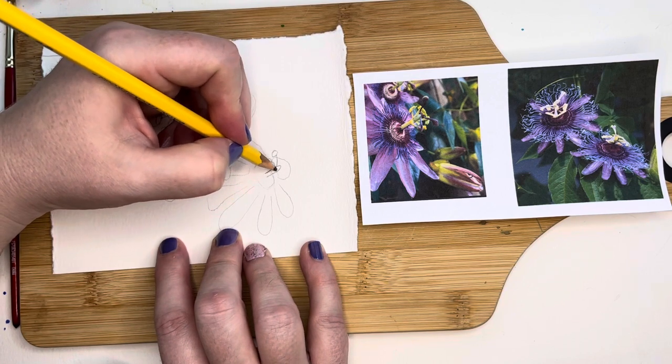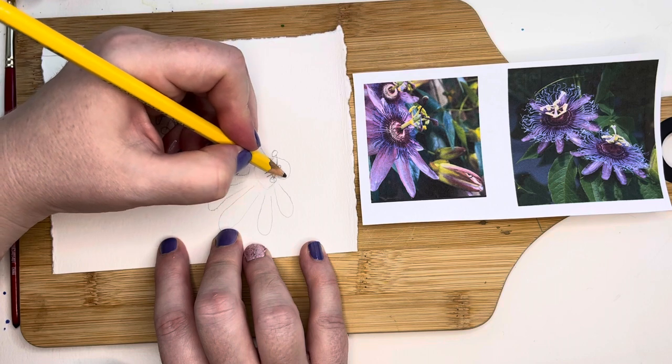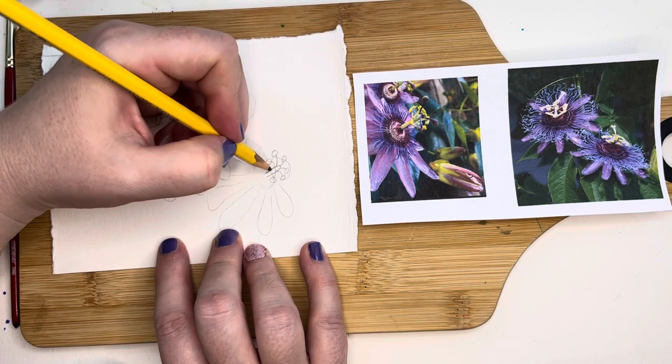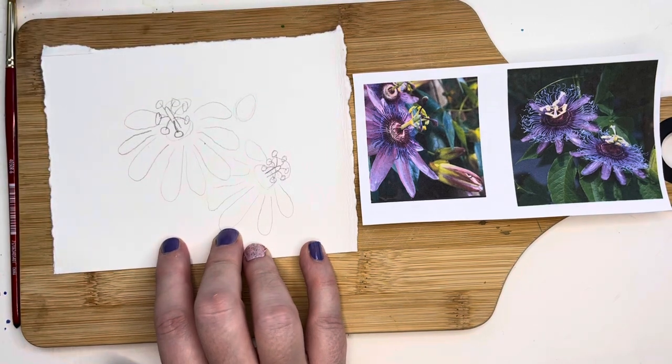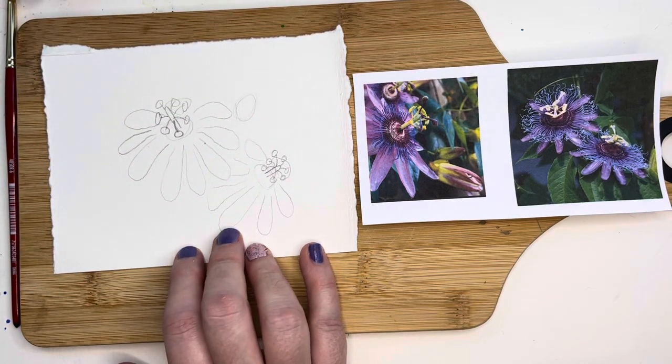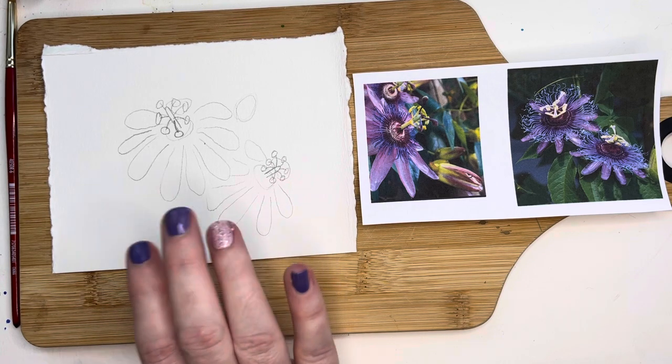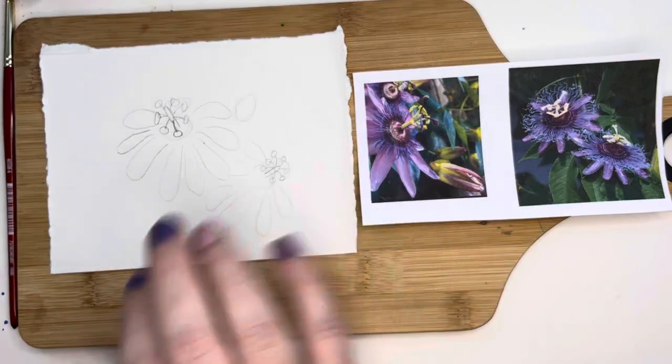And then almost like little antennas, right? 3, 4, 5, 6. Amy can't stand even numbers. 7. Okay. I think we're good. Okay, before I overdraw this, let's stop.